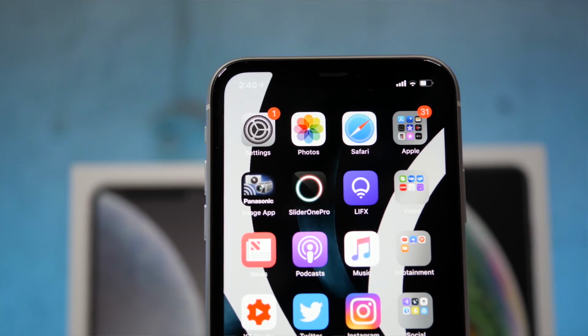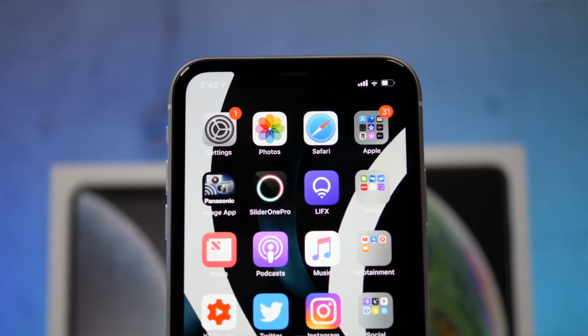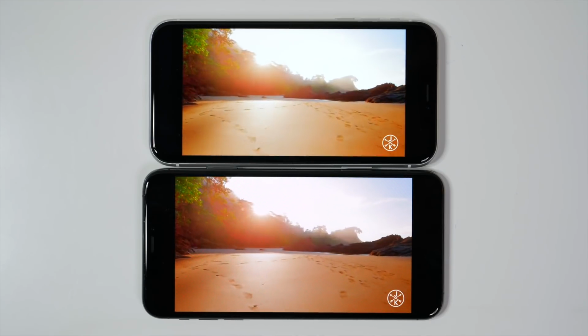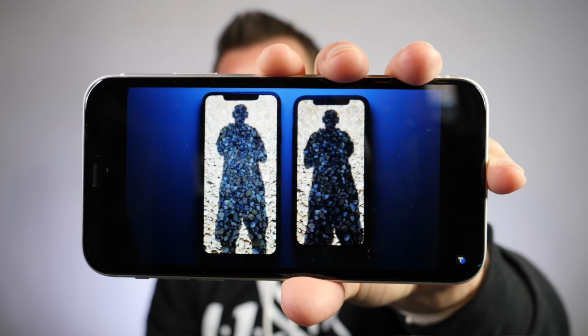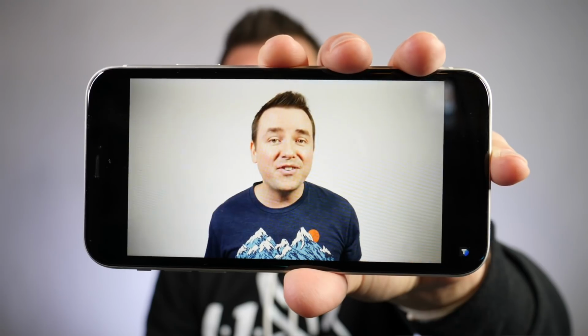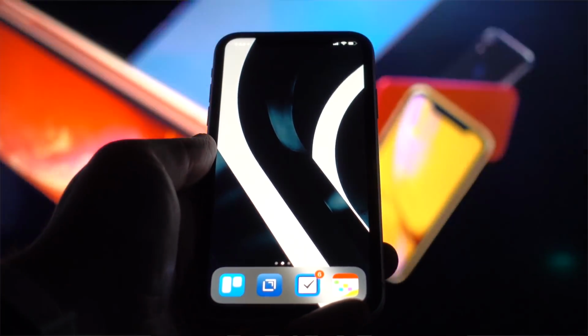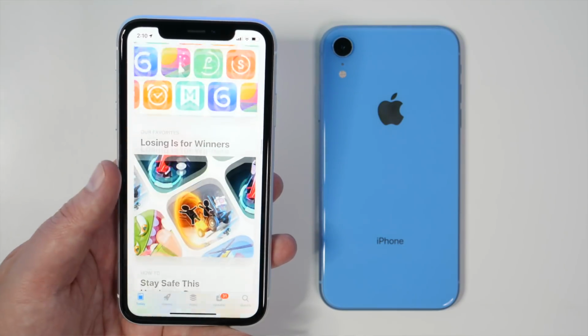You'll probably only perceive a difference between the XS or the Max and the XR when you're looking at them side by side. True, there's no HDR, and the black levels aren't quite as deep, and maybe the screen doesn't look quite as good from an angle, but having an LCD screen instead of an OLED screen is great for battery life. In fact, the XR has the longest lasting battery life of any iPhone ever, and that's something that I'm gonna like a lot.